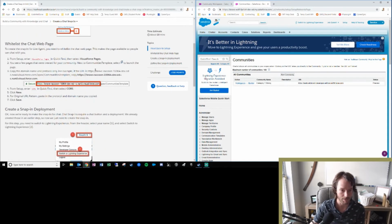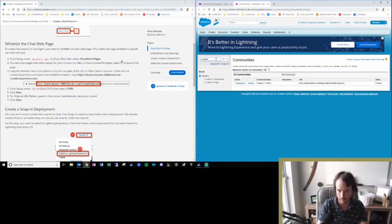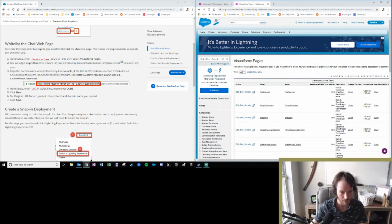Whitelist the chat webpage. To create Snap-in for Live Agent, you'll need to whitelist the chat webpage. This makes the page available so people can chat with you. Alrighty. From setup, enter Visualforce pages. You'll see a few pages that were created in your community. Next to communities template, select the preview icon, launch the page.